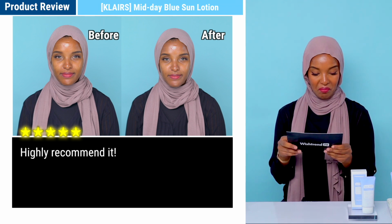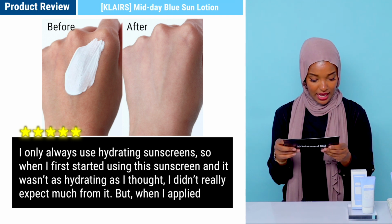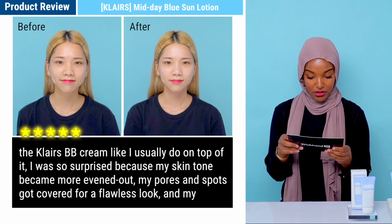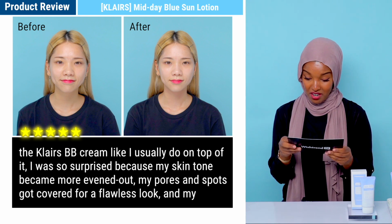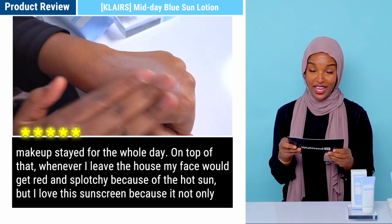Highly recommend it. I only use hydrating sunscreens, so when I first started using this sunscreen and it wasn't as hydrating as I thought, I didn't really expect much from it. But when I applied the Klairs BB cream, like I usually do on top of it, I was so surprised because my skin tone became more evened out and my pores and spots got covered for a flawless look and my makeup stayed for the whole day.